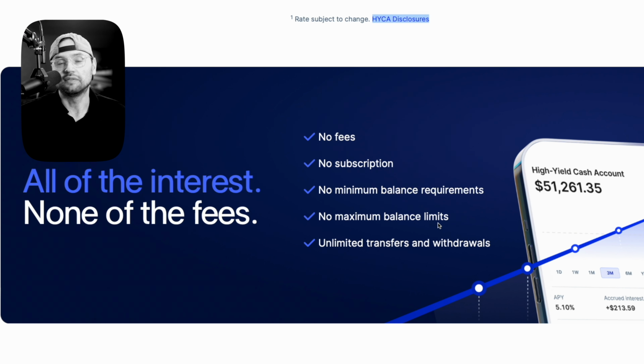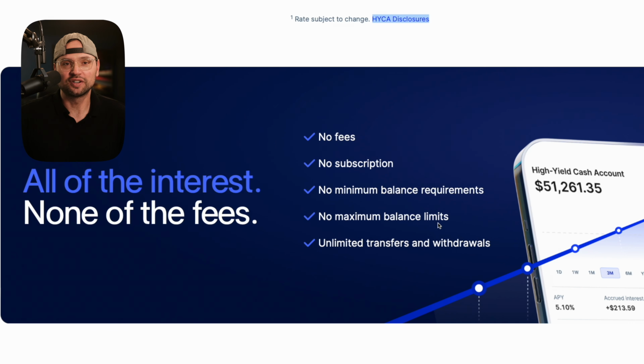We'll take all of your money. If you have it, we will take it. We will hold it for you. Unlimited transfers, no fees, that's all good.